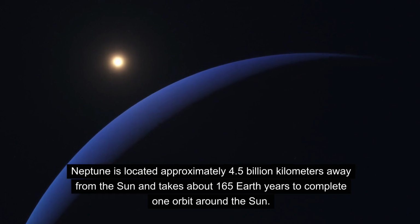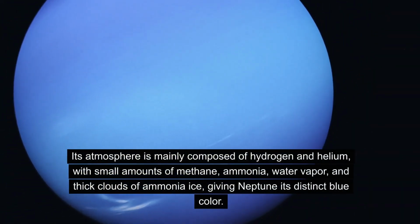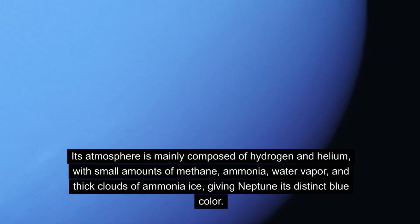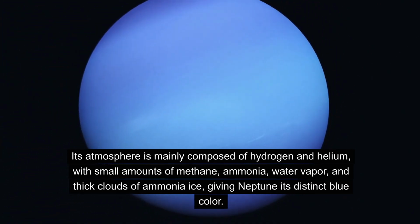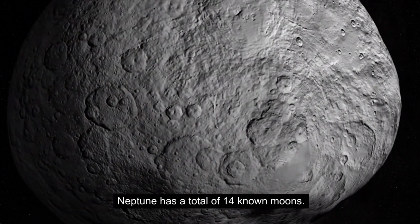Its atmosphere is mainly composed of hydrogen and helium, with small amounts of methane, ammonia, water vapor, and thick clouds of ammonia ice, giving Neptune its distinct blue color. Neptune has a total of 14 known moons.